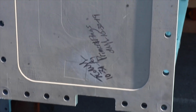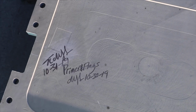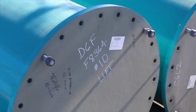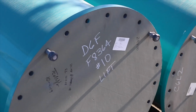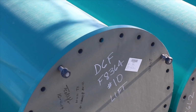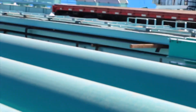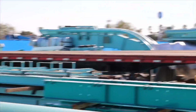I do not know what that says. Here you go. Can you guys read that? These are some massive supports right here with more writing. Oh, it says lift on it. This is for the lift. Where is my finger? Lift. Can you read it? I can. That's cool. Oh, for catwalks? That's for like catwalks, I think. I don't know.